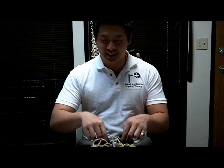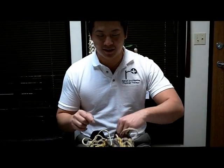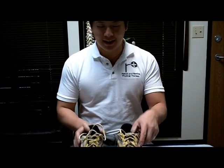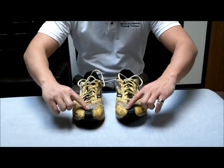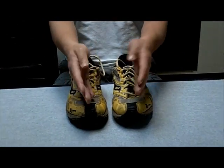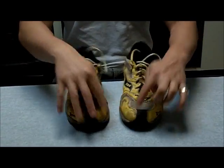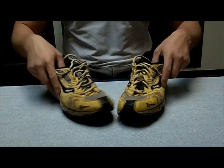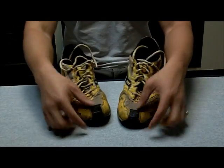But this is a good example, after you put many miles on them, of what not to keep and what needs to go. So we're going to take a look at this now. You can see this would make my ankles have to cave in and out, and I'm always constantly fighting that. And the more I do this, the more they're not stable. That's the best way to kind of describe it.